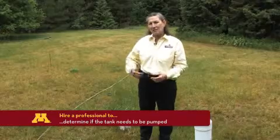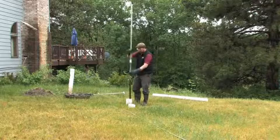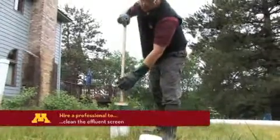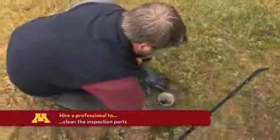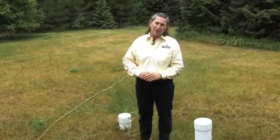tank and the soil treatment area. They should open the tank, measure how much scum and sludge have accumulated to determine whether the tank needs to be pumped. They should also pull the effluent screen and clean that. They should check the inspection ports in the soil treatment area and clean those if necessary. After it's been pumped, the septic tank should also be checked to make sure that it's still watertight.